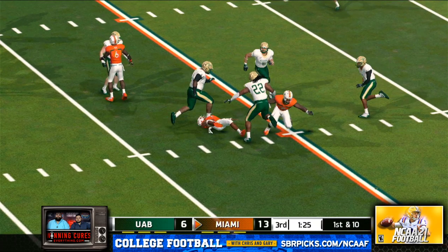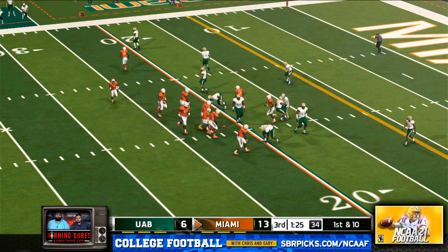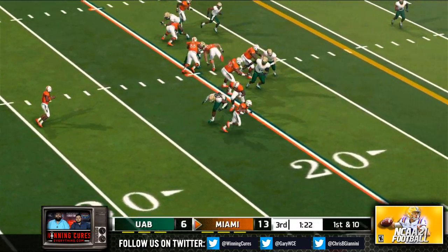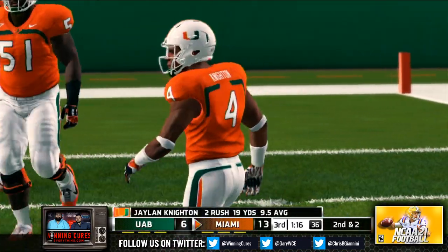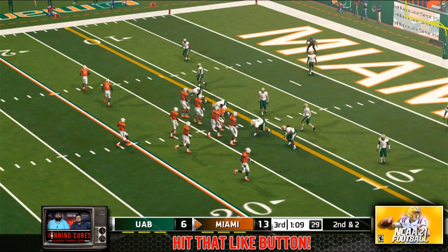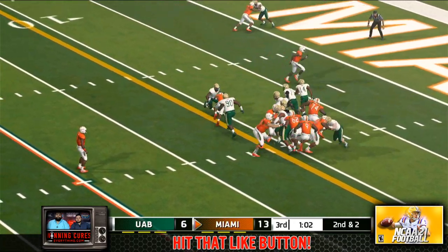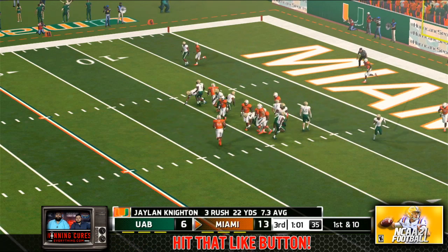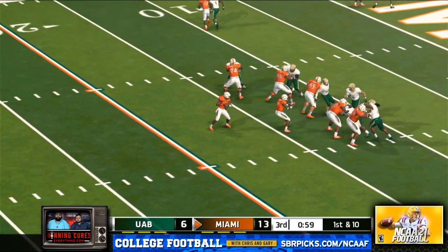Scrambling around. Makes it out to about the 13. So it's second down and about 2 yards to go. He's tackled at the 10. So the running back comes away with a short gain on the play, and he also gets a first down. You like how the offense is playing intelligent, controlled football here, using the safe run to get the first.